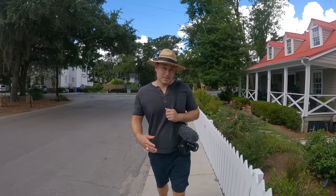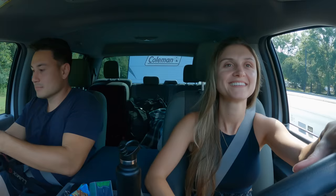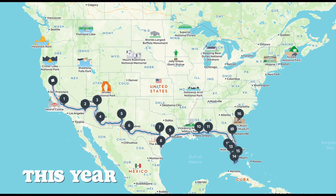I must say, this neighborhood is unequivocally busted. Well, we finally left Florida. So long, Florida. We're officially back on the road for our second loop around the US. And from here on out, we'll be going to places we've never been to before. Instead of looping north, like last year, we'll be cutting west through the center of the United States.